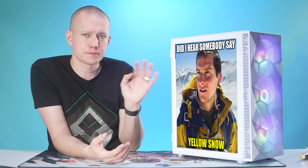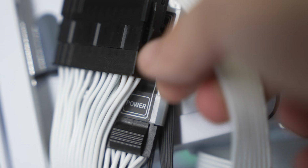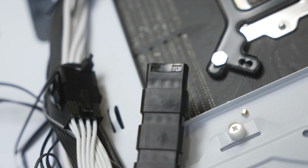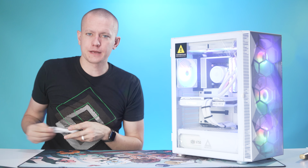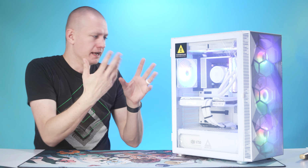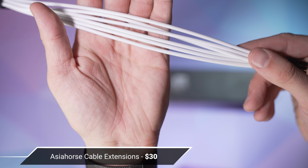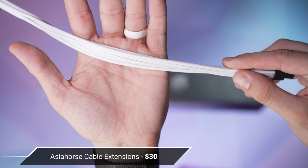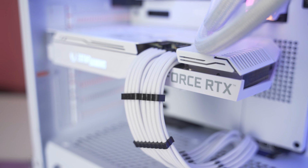And then also typically what you run into when it comes to all white builds like this is that the power supply cables don't necessarily match. Thankfully, in the case of the Coolermaster, the included cables that come with the power supply aren't too bad. They do have the white overall aesthetic down as well as the black connectors, but I do think power supply extension cables help to give it a little bit more of a higher end look. These are the Asia Horse cables, which you can pick up on Amazon for like 30 bucks. It doesn't actually add a whole lot to the total cost of the build, but I definitely think it improves the visuals quite a bit.